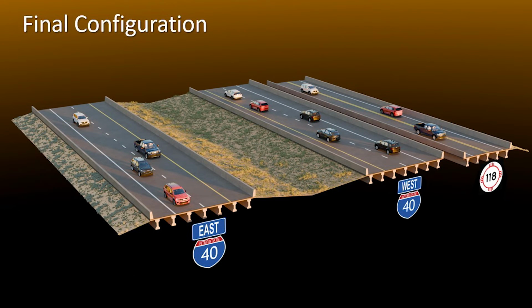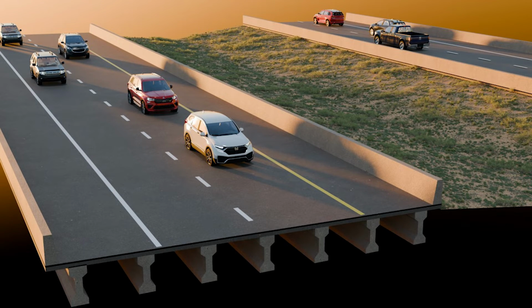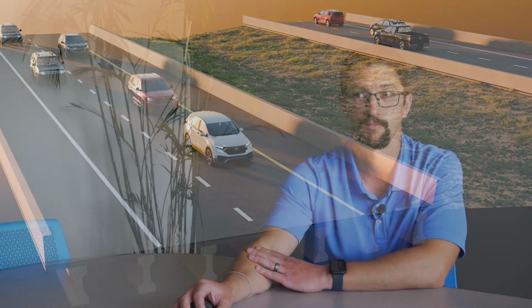Shown here is a three-dimensional rendering of the final roadway configuration. And here is a closer view of the proposed I-40 bridges with 12-foot driving lanes and 14-foot shoulders. This rendering provides a frame of reference for how the new bridges will be wide enough to accommodate 4 lanes of traffic during emergency scenarios that might require eastbound and westbound lanes be diverted onto a single bridge structure.